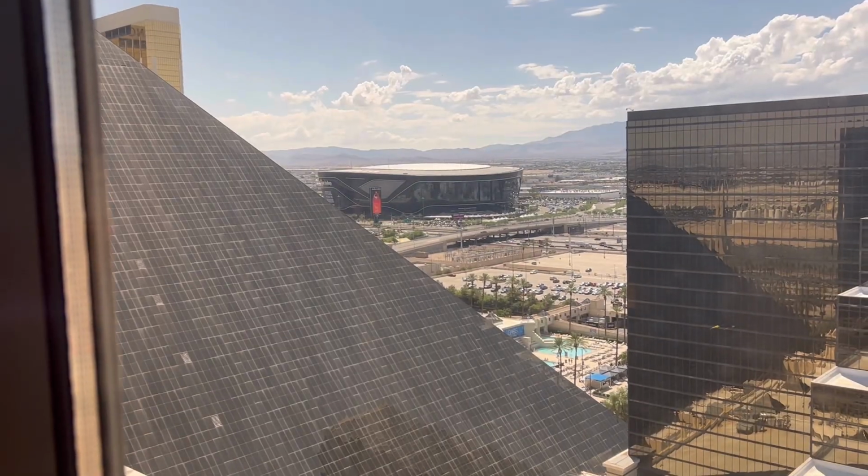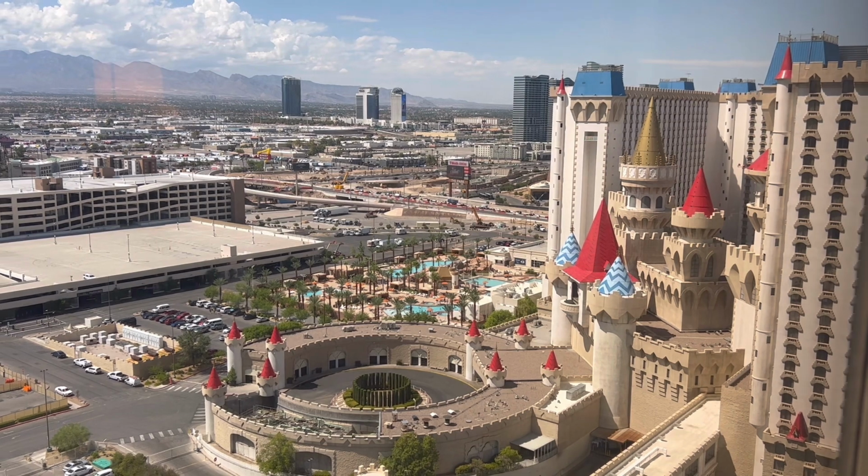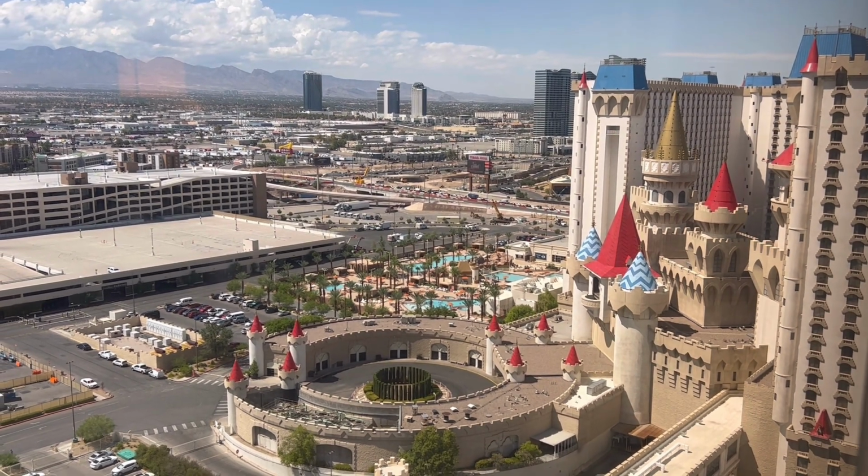Okay, now let's go open these blinds and look at our view. Next door is the Excalibur Hotel, beautiful Las Vegas.